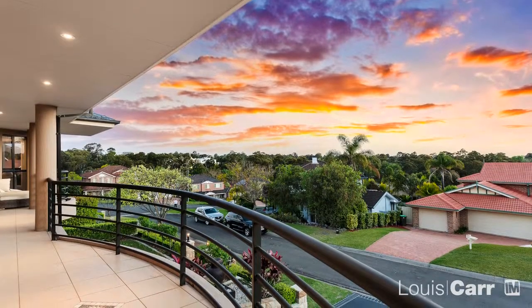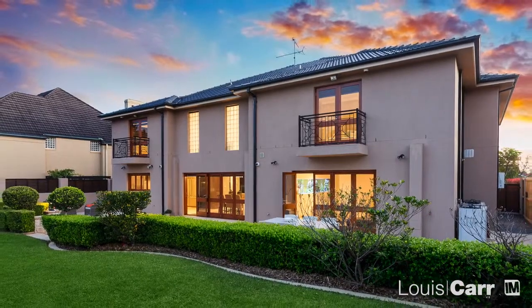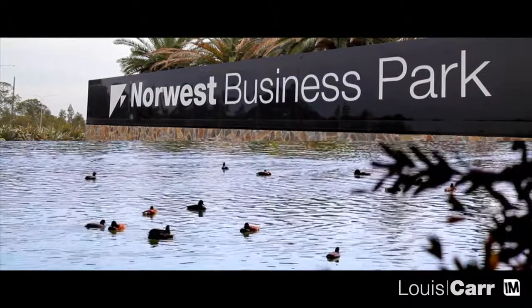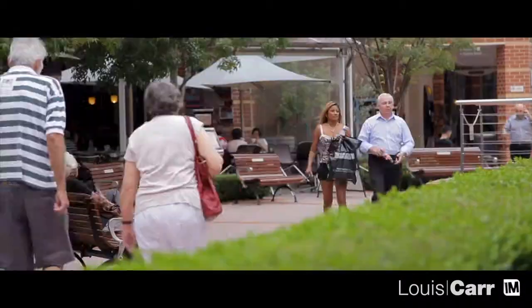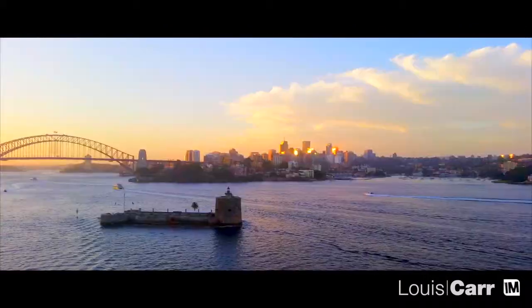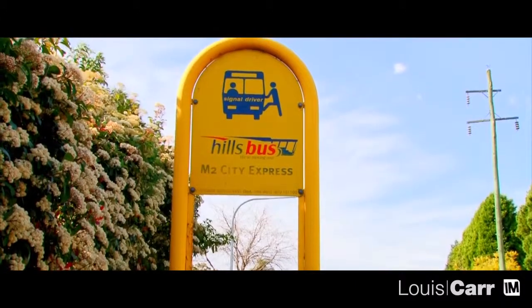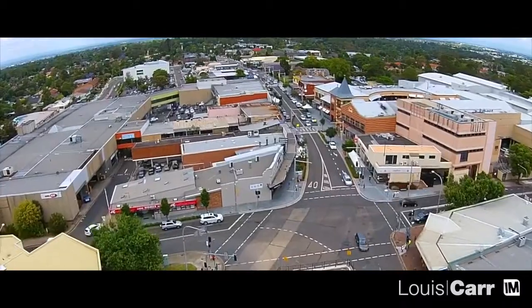And your friends will be popping over all the time when they see the entertaining options that you have available. If you're looking for comfortable family living, Castle Hill is the place for you. Home to business parks, shopping centres, and some of the Hills District's finest homes, Castle Hill is a much desired family-friendly suburb. Only a 30-minute drive into the city, Castle Hill is a superb lifestyle choice, where a property purchase is a secure investment for your future.